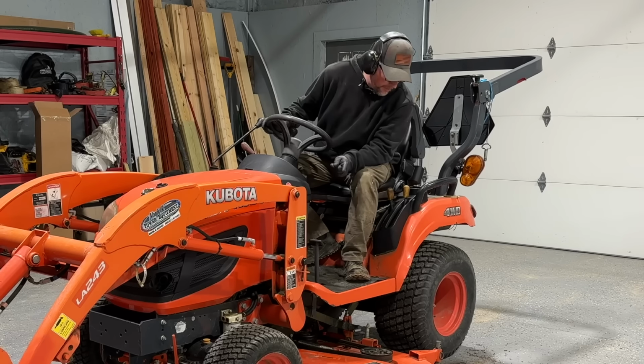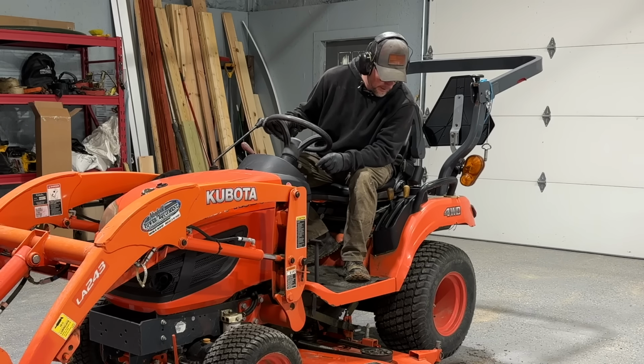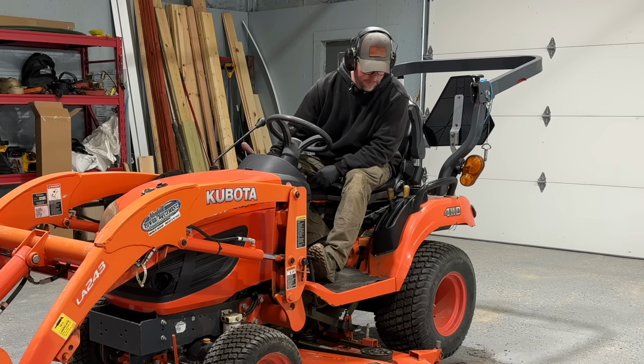All right, I can't put my new bogey wheel on because it didn't come with the bolt, and it's a specialty bolt, so I'll have to order that and get that coming. Let's get this started up. We'll go do some mowing, see how it does.